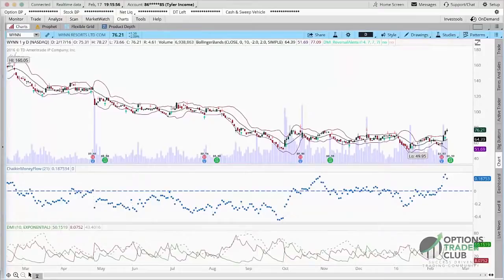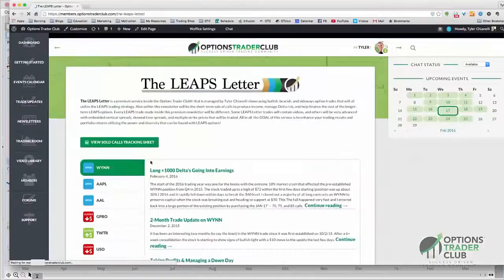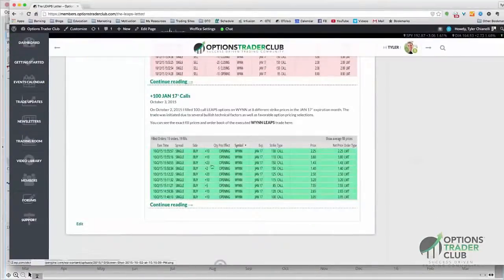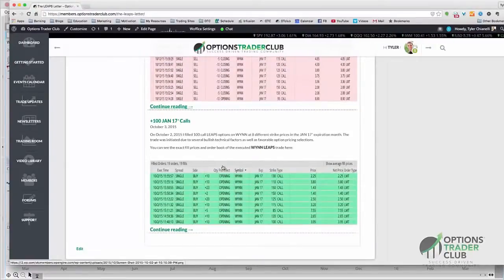And right here you can see the LEAPS letter. The trade on WIN is multifaceted. If I go to the LEAPS letter, you can see all the different trades and updates and so forth. This will show you the process from start to finish, how I got into 100 contracts on October 3rd, buying the January 2017 calls. I made about an 80% gain in the first week, gave back a little bit, and to make a long story short, closed out about a third of the position to book about a $10,000 profit.